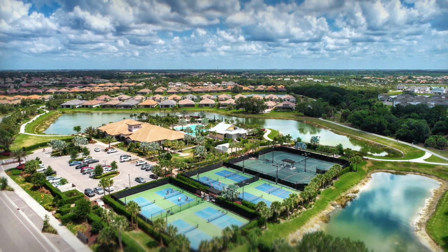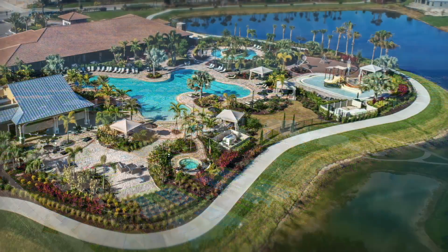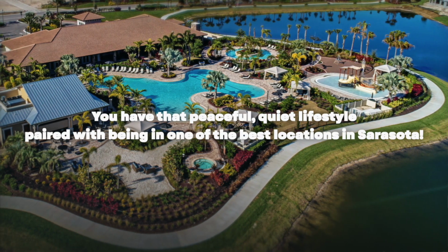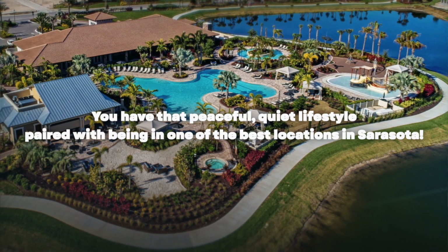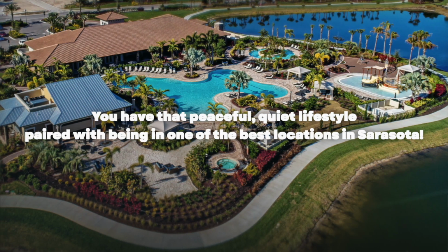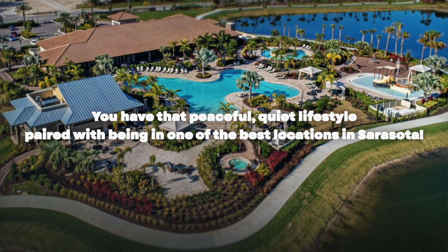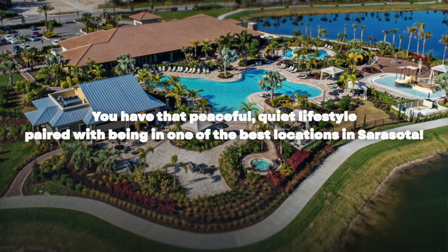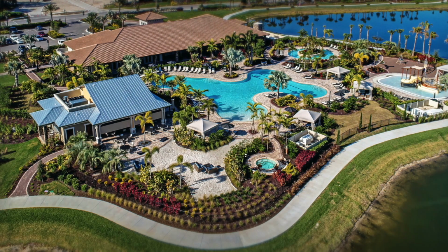This is as exclusive and upscale as it gets in Palmer Ranch. The homes are gorgeous, the amenities are first class, and there's under 200 homes here, so you have that peaceful, quiet lifestyle paired with being in one of the best locations in Sarasota. If you're looking for upscale, luxury living, these 3 neighborhoods are the first I'd recommend. And that's all of the neighborhoods that make up Palmer Ranch, all 36 of them.